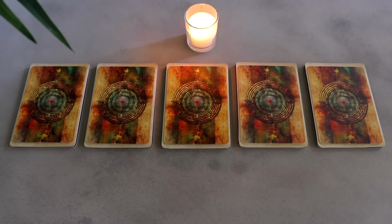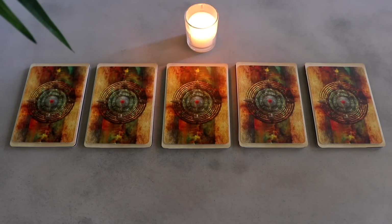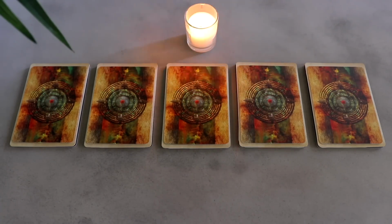But if you guys are new to pick a card readings, I'm going to give you a quick little rundown of how they work. So over here we have pile number 1, 2, 3, 4, and 5. You can take a moment, pause the video if you'd like to find the pile that you're the most drawn towards. Then once you're done choosing your pile, you can scroll down to the comment box or the description box to find the timestamp that's linked to your specific cards. Then you can skip ahead and watch your personal reading.